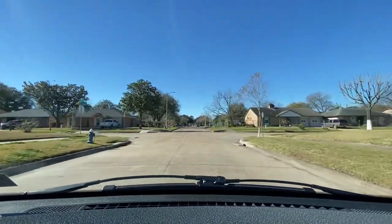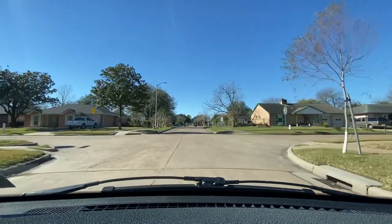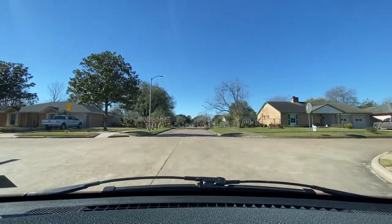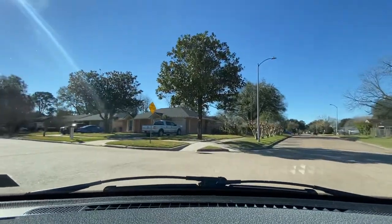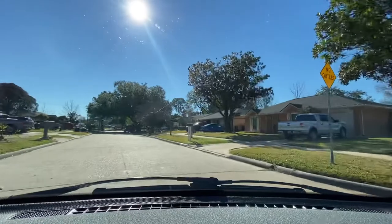All right, we're back at La Jolla Lane. On our left is a new outlet. So we're gonna go left just so I can show you guys this area before we come back to this block and then go straight where the cut up trees are.